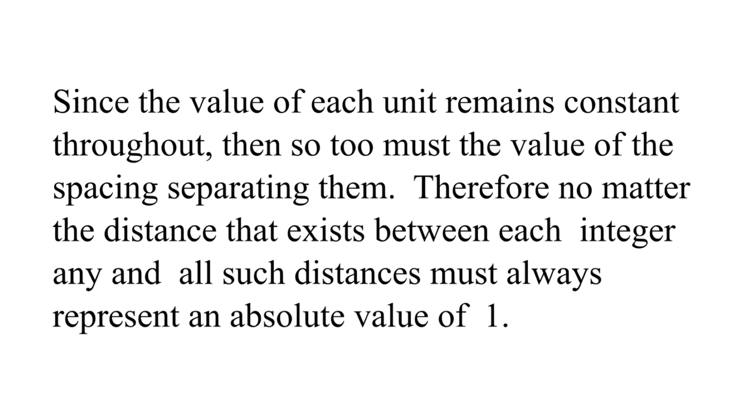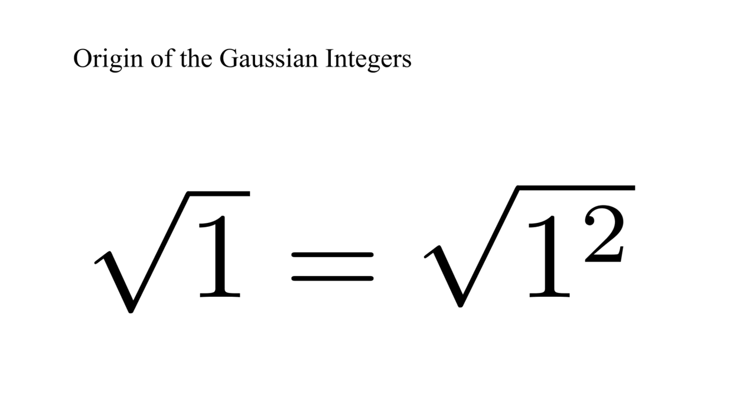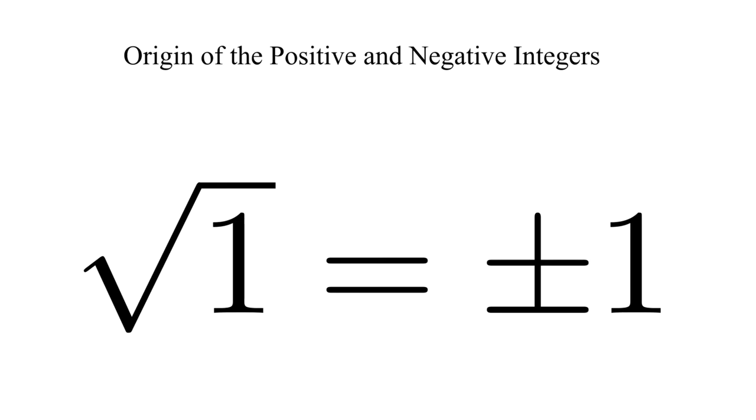The Gaussian integers may also represent 1, since by condition 1 of the proof, every parenthetical statement must sum to an absolute value of 1 in order to maintain proper logarithmic spacing. The existence of the Gaussian integers and the integers is due to the existence of the square root of 1 being equal to the square root of 1 squared. The existence of positive and negative integers is due to the existence of the square root of 1 equals plus or minus 1, which confirms that every parenthetical statement must sum to an absolute value of 1 in order to maintain proper logarithmic spacing.